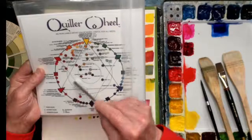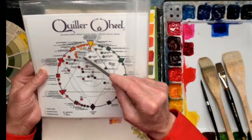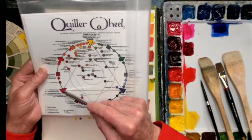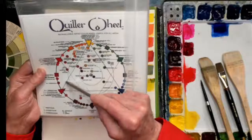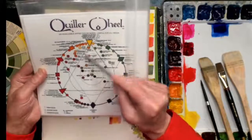And I can also see here, later on today on my painting, I'm going to be mixing a brown. Well, I can see here that the Alizarin Crimson, right here, if I mix that with a little bit of yellow, I should get a brown. And we're going to try that out today.